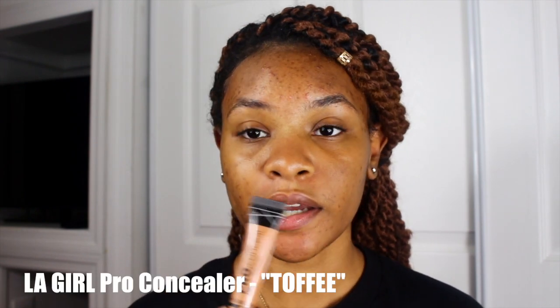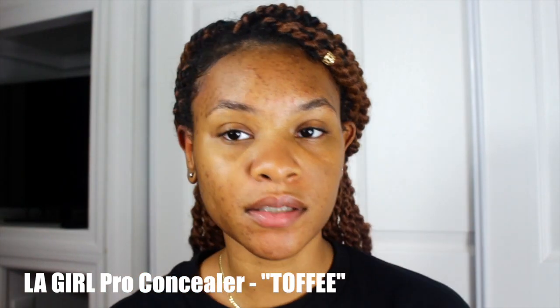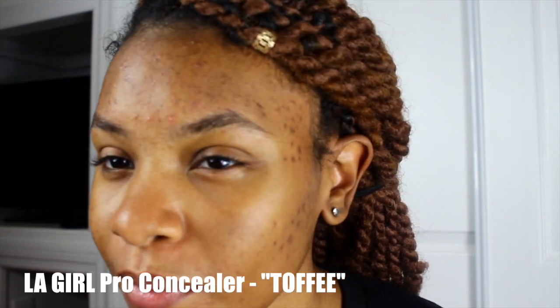So first things first, I start off with concealer, and I need another one because I don't feel like this is full coverage, but this is what I've been using right now, and it's the LA Girl Pro concealer in the color Toffee. I literally just take this, and don't mind my eyebrows, y'all, I need to get them done. So I'm gonna show y'all also how to fleek your eyebrows while they're not done. So let's do that. I'm gonna take this and just cover my dark marks, right?